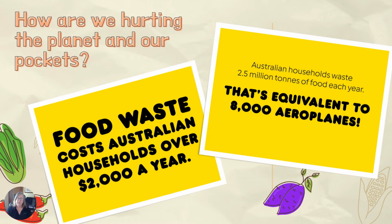And it's not just about the money. Australian households waste a staggering 2.5 million tonnes of food each year. To visualise this, imagine the weight of about 8,000 aeroplanes. That's how much food we're throwing away every single year. The statistics aren't just numbers, they represent a call to action for all of us to start making changes in how we buy, prepare, and think about our food.